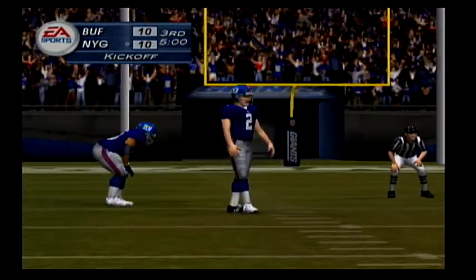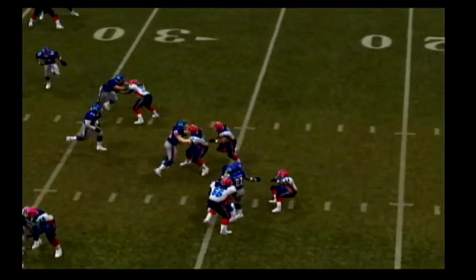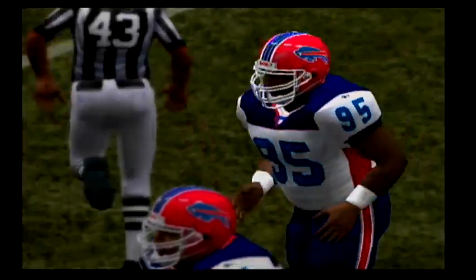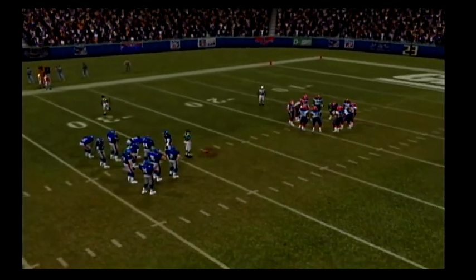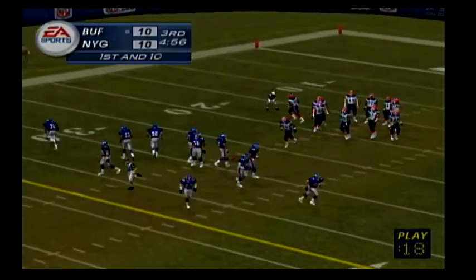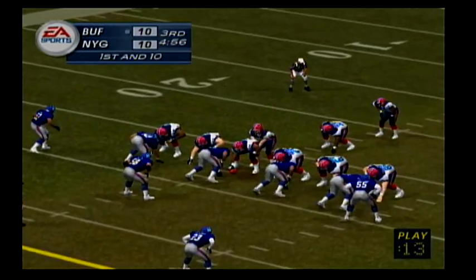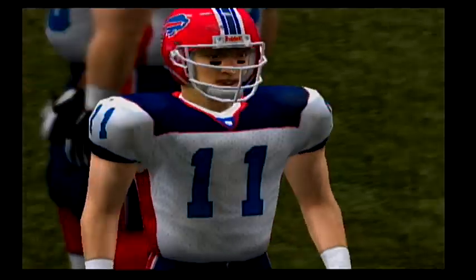Number 2 is just about ready to kick this one away. He kicks it off. Rodgers fields it cleanly. We've got a close one going here. So we have first and 10 here. Henry, the intended receiver.